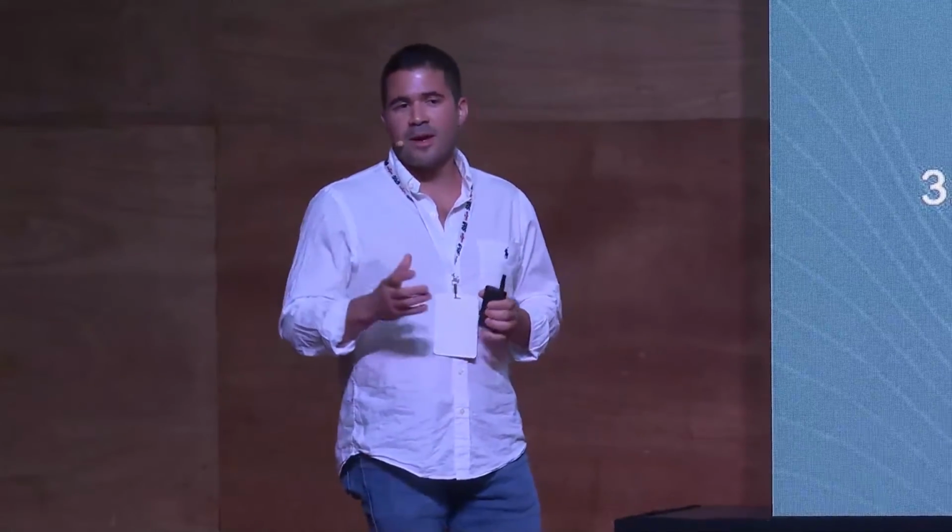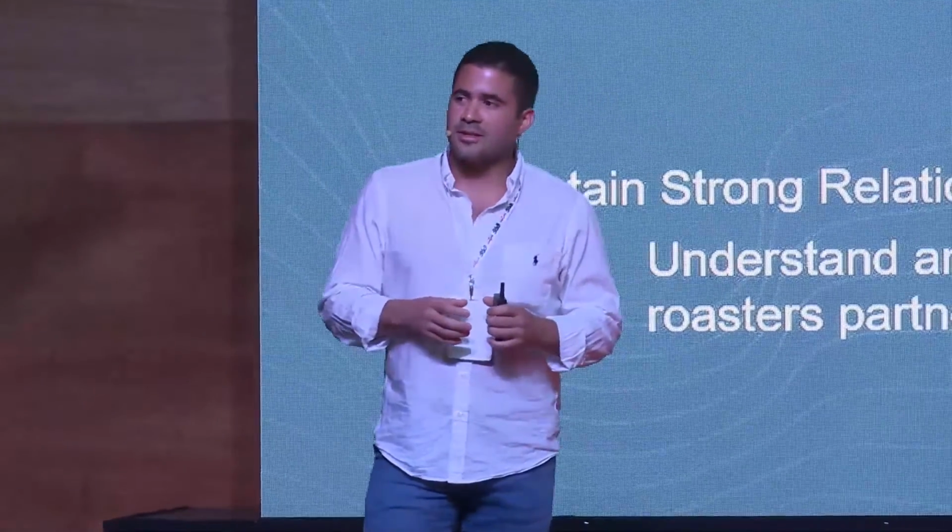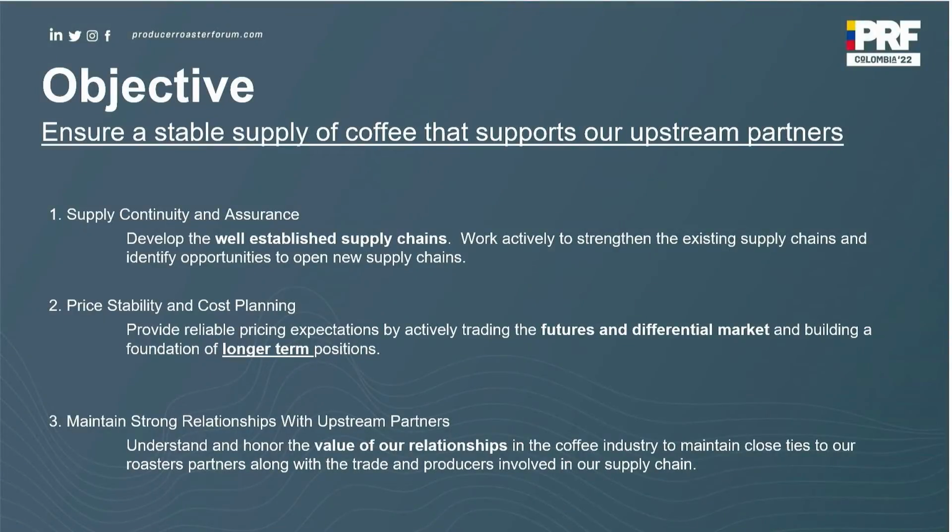So I divided my objective into three areas. The first area is supply continuity and assurance. As a large-scale buyer, and this could also be used by a small-scale buyer, we provide liquidity. We are always in the market looking for coffee. We are constantly a buyer of Colombian coffee, Brazilian coffee, Central American coffee. That provides liquidity to the market, right?